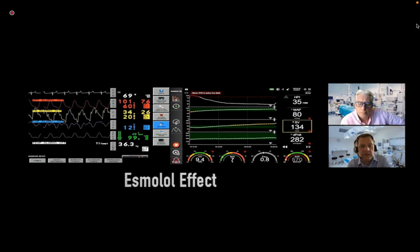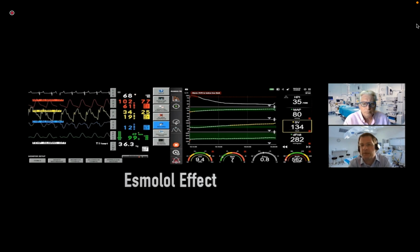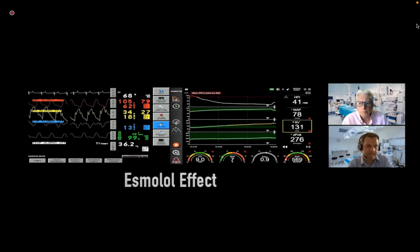So DP/DT is truly a surrogate for our left ventricular contractility. With this bolus of esmolol, we should see this number start to decrease. Remember, a high number represents good contractility. A decreasing or low number represents worsening or poor contractility.